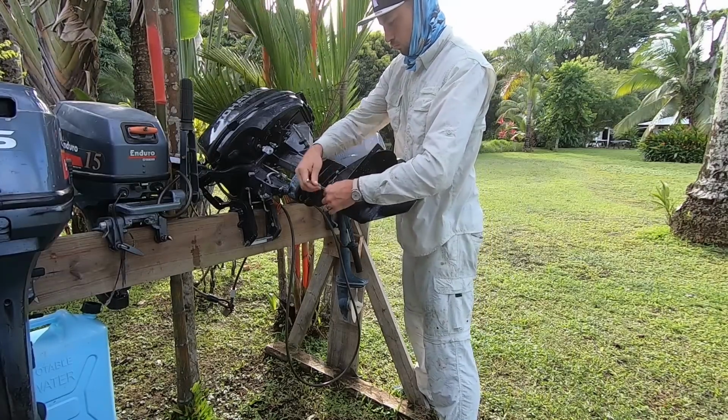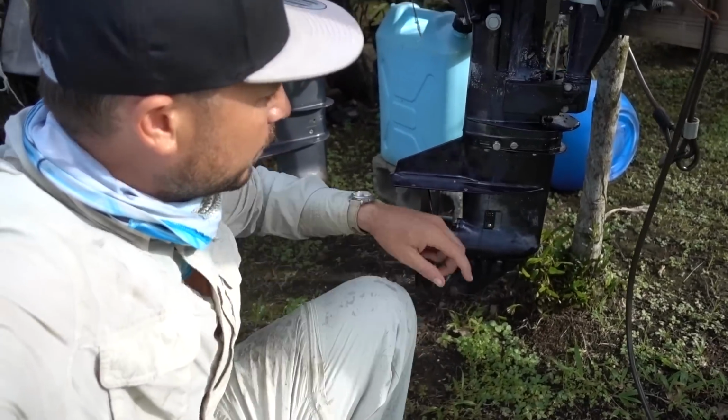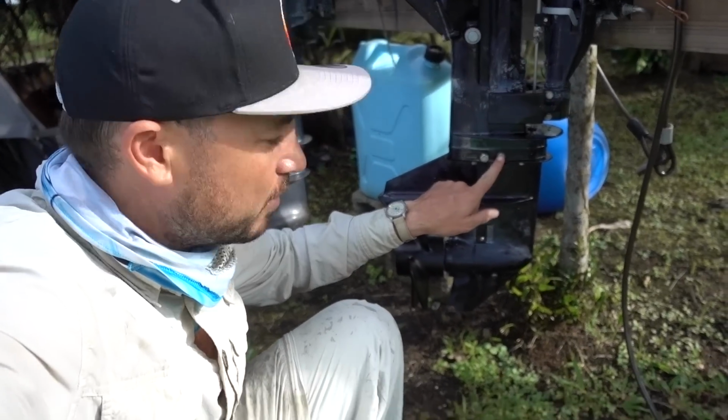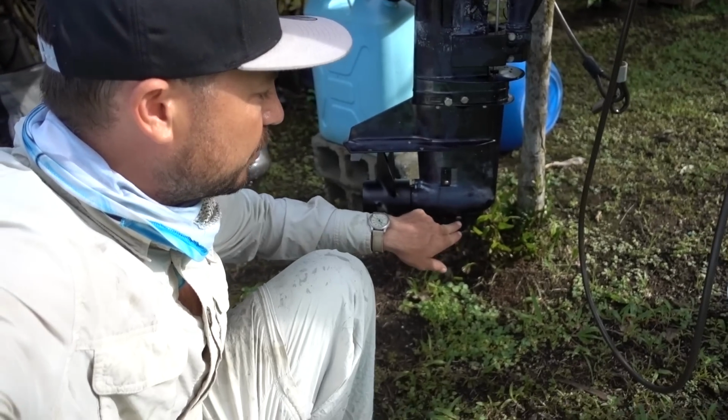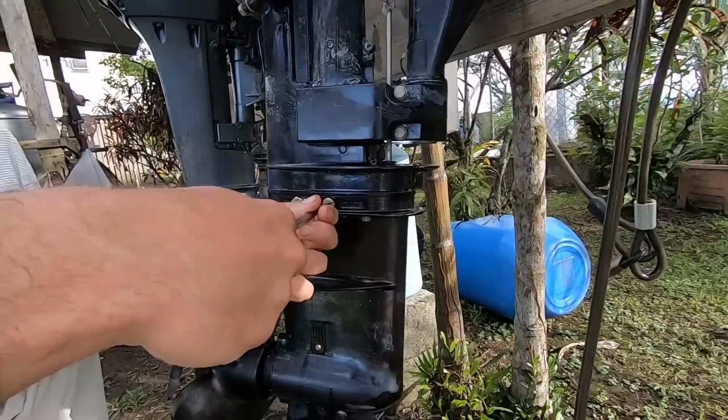Okay, the lower unit's back on, and now it is time to drain the gear oil. So basically you got two screws, one down here and one up here, and you need to fill it so that it goes from the bottom all the way up to the top screw.